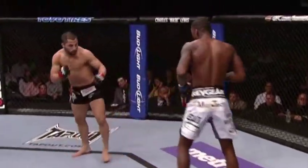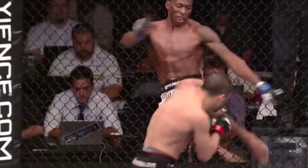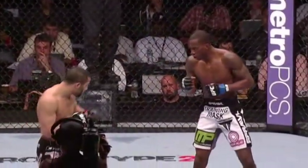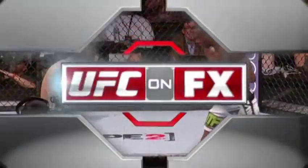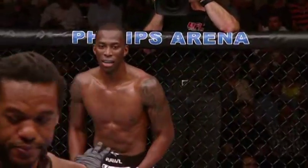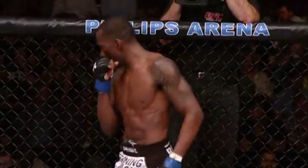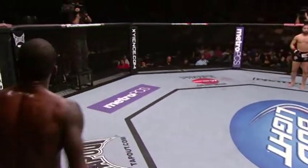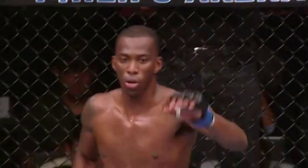And here we see the counter left hook by Njokuani that really wobbled Makdessi. And there's a nice high kick as well, partially blocked. Let's go, Johnny boy. Let's go, Johnny. Behind the block. Set for the start of round 2. Okay, ready. Let's fight. Njokuani and Makdessi.